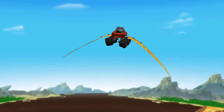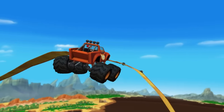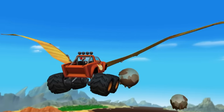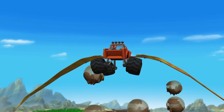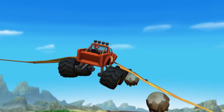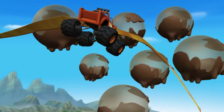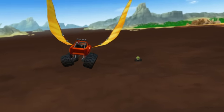Nice flying! Get ready, more bubbles are coming. Whenever you see them, say, mud bubbles. Mud bubbles! Mud bubbles! Mud bubbles! Mud bubbles! Woohoo! Blaze, look! Zeg's right below us!